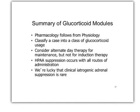So to summarize all of our glucocorticoid modules, there are a few things I'd like to leave you with. First of all, recognize that the pharmacology we try to take advantage of is really an extension of the physiology. From a clinical perspective, it's useful to classify the usage of your glucocorticoid according to that classification of physiological, anti-inflammatory, immunosuppressive, etc. When you're using glucocorticoids, consider that for maintenance therapy, you can use alternate day therapy, but never use it for induction therapy. And recognize, as we said in the previous slide, that HPA suppression occurs with all routes of administration. But realize we have some things going for us as veterinarians: we're lucky that we don't see significant clinical iatrogenic adrenal suppression, and yet we need to be aware that it can happen and that we should be very concerned about our patients, making sure they have adequate glucocorticoids, particularly when they're stressed.